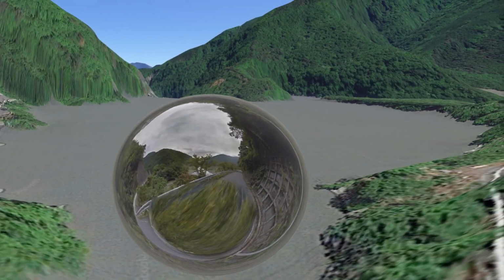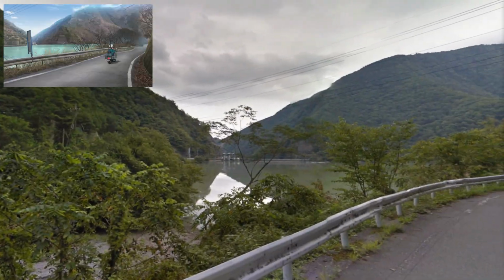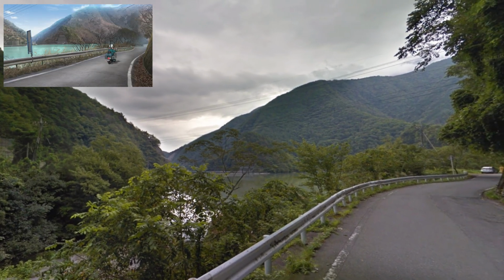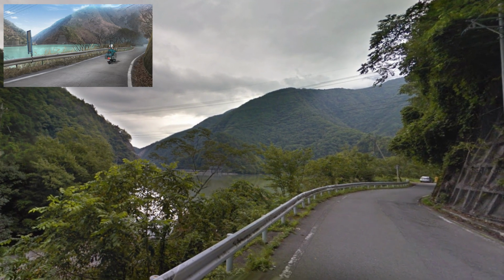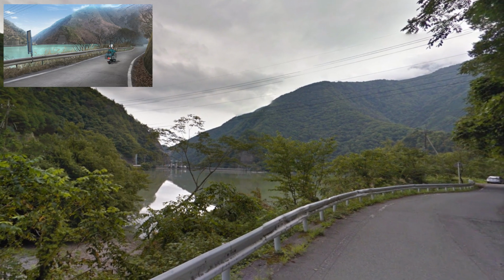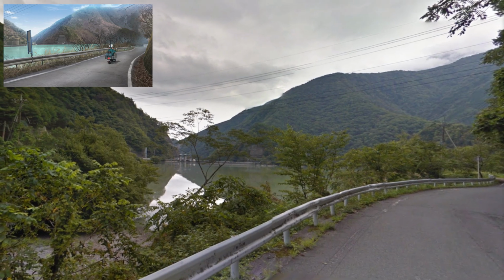Whoop. Yeah, somewhere around here. You can see the pylons on the left side, and there's like a trapezoidal type structure on the right. Yeah, right about there. Kind of hard to see in VR, but good enough.